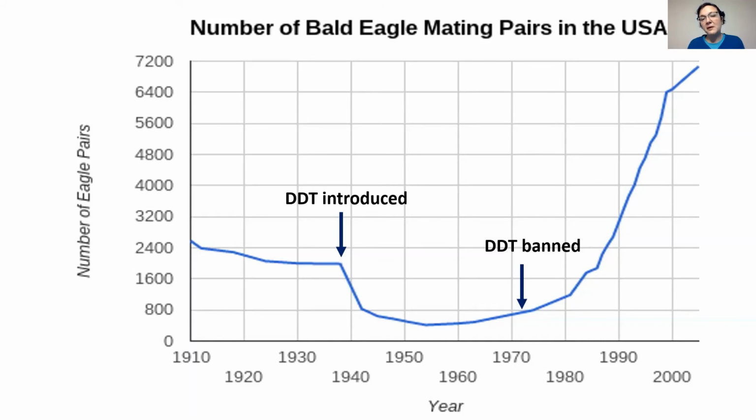Even though there was a growing body of evidence showing that DDT caused problems like this in the ecosystem, the company that produced DDT fought very hard to keep their product in production because it was very profitable for them. But ultimately, in 1972, it was outlawed. Shortly after DDT was removed from the market, populations of bald eagles started increasing drastically. Now, this wasn't entirely due to the removal of DDT from the market, but it was a major contributing source.